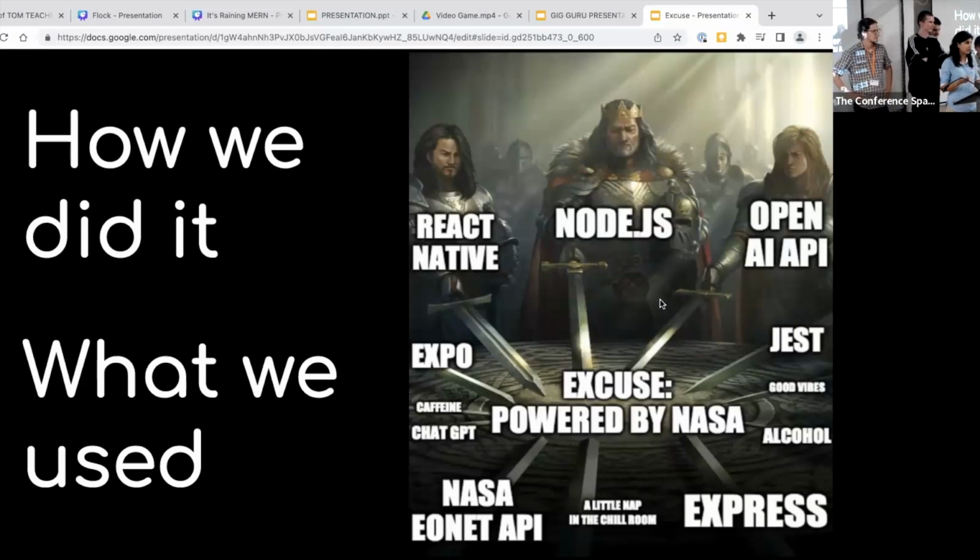We use a tool called Expo, which is really cool. There's an app that you can download on your phone, and you scan a QR code, and then as you're coding, it live refreshes your app on your phone, which is pretty cool.